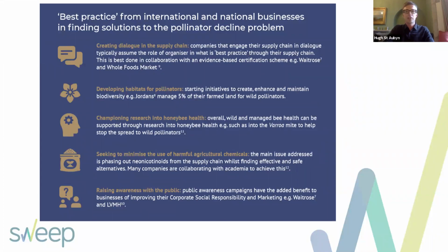Some of the companies that are doing this really well included Jordan Cereal in the UK, who use 5% of their farmed land to provide year-round habitats for food, nest sites, and shelter for wild pollinators. And the luxury goods company LVMH have launched a bee school, which is an educational program to raise awareness among school children.